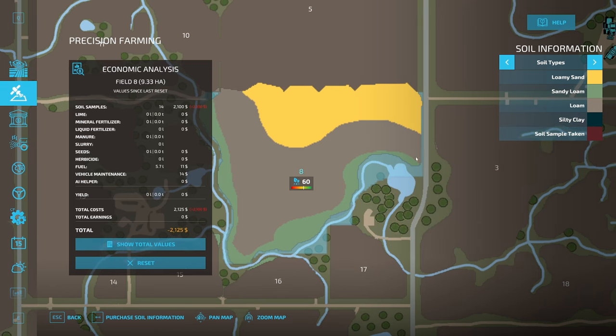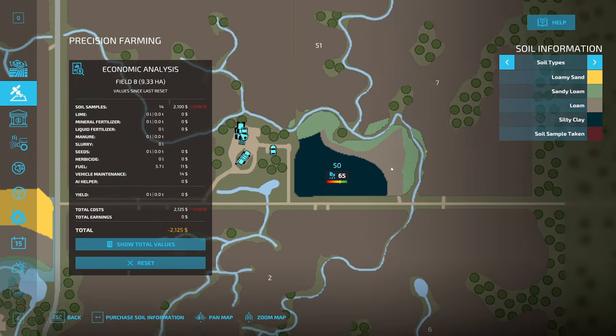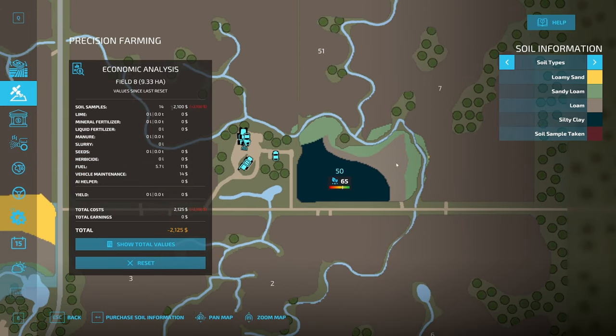Okay. We have a mix of loamy sand, sandy loam, and loam. Okay, well, that's good. Loam is what we want. Loam is, I believe, the highest yielding in this game. Got a little bit of loam through the center of our small field. You can see I got a little bit of overlap here with the neighbors. That's kind of inevitable, or unavoidable, I should say.